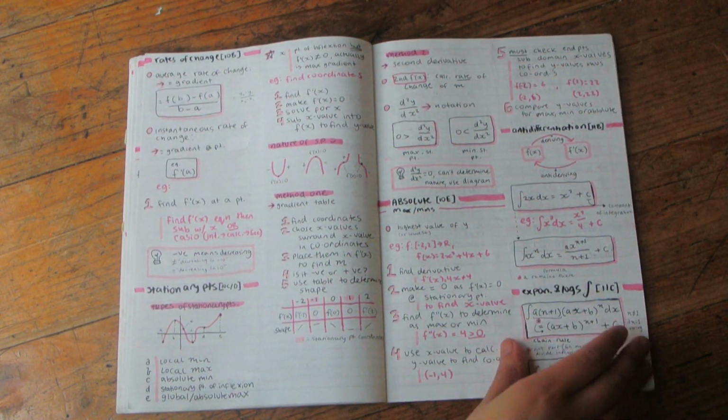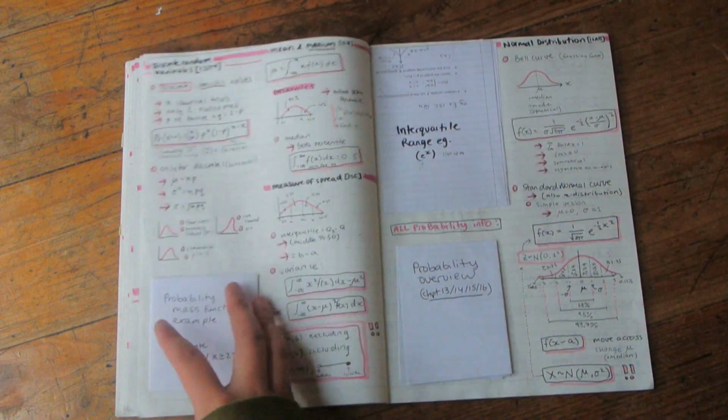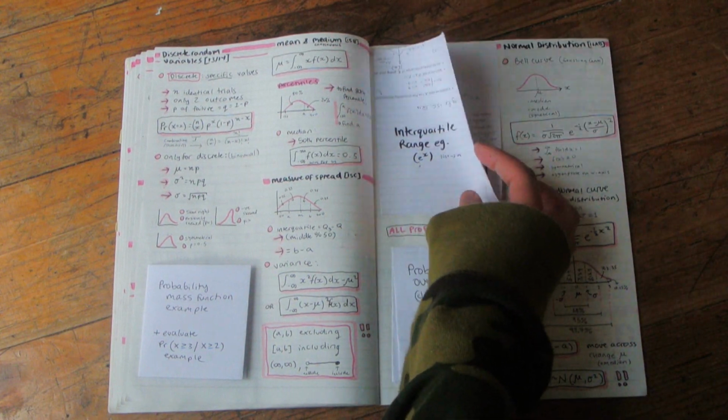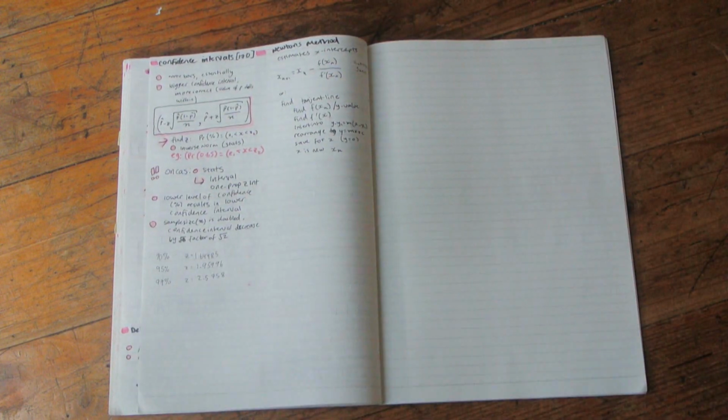So I actually did use these for all of my tests and my year 11 exams. I'll explain what happened with my year 12 exams, but these were very useful. I didn't have to refer to literally anything else. This was all I used. I didn't use a textbook, except for my practice questions, but that's it. So yes, very nice book.